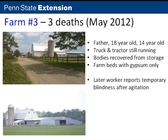The third farm is an incident that's been widely publicized. We had three deaths in Kennedyville, Maryland. These people were all from Pennsylvania. Two of them, unfortunately, had been through my program, had some safety training. Now, the father, an 18-year-old and a 14-year-old, all family members died.